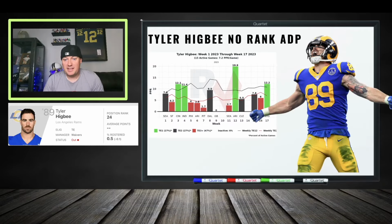Same thing with Tyler Higbee, same injury, he's not ranked, he's not getting drafted, but a tight end with some upside. 4 tight end 1 weeks last year, and also 4 games in double-digit PPR fantasy production. He could really hammer that down for you. A guy that you can lock in that IR spot, see what happens with. If you don't like it, you can always drop him. The tight end position, you don't have to be as aggressive for.